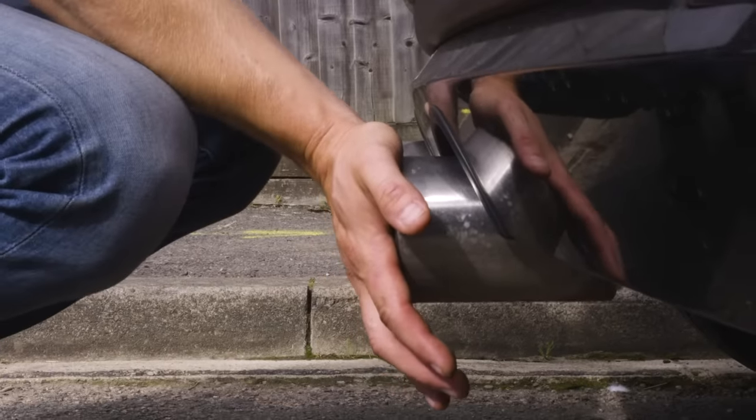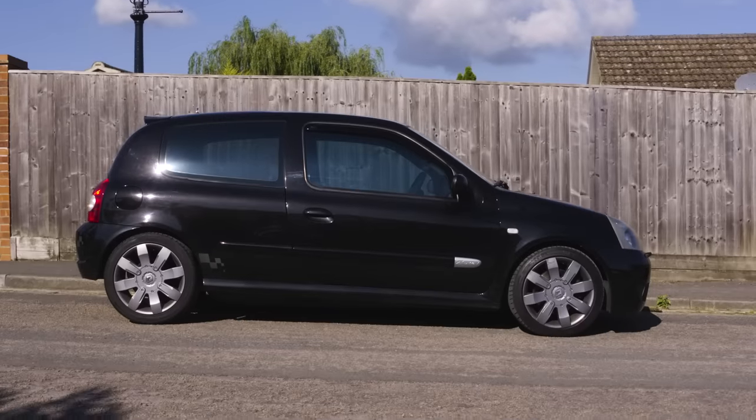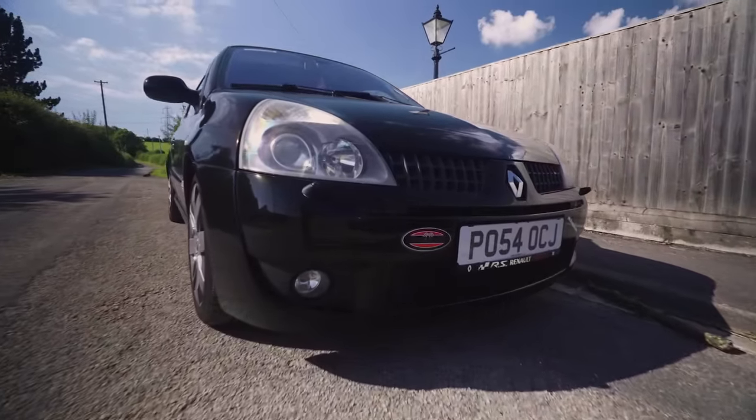Check for leaks in the exhaust. I think there might be a little blow somewhere because it's not pushing back too hard. For a 2 grand car, if all is well, then jobs are good. And this is probably one of the best bang for buck cars that you can actually buy. I know I say it a lot, but 2 grand for someone like this, they drive brilliantly.